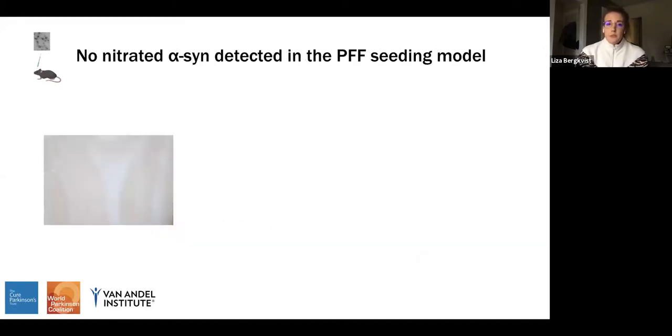As we had seen some nitrated synuclein in the AAV seeding model, we of course stained for that as well in the PFF model and didn't find anything in either of the treatment groups.